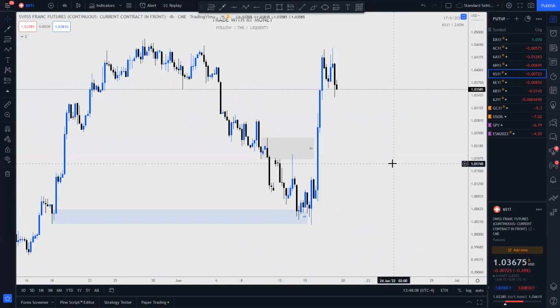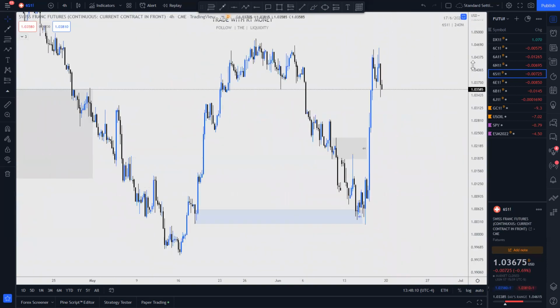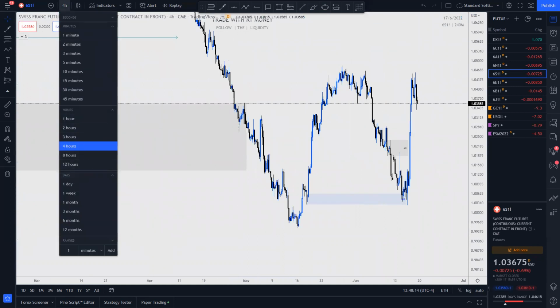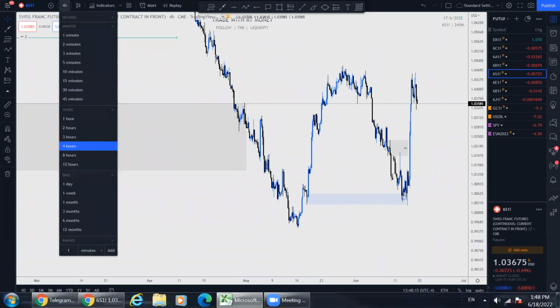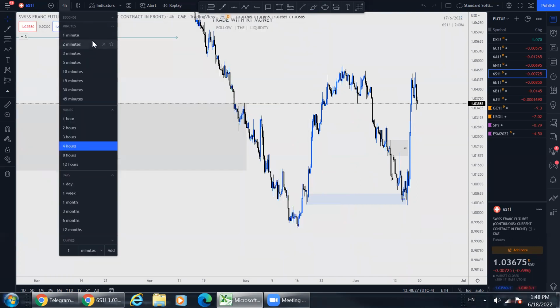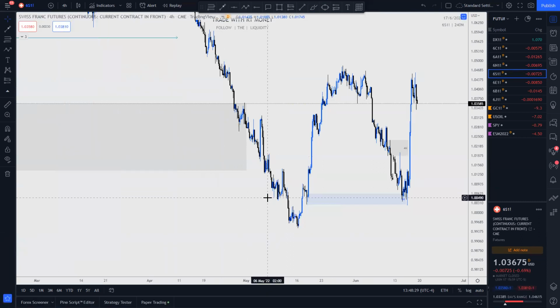Swiss franc. This one really interests me. Why? First of all, let's look at the RT money meter. Swiss franc is actually going from minus 628 to minus 481. This is a risk currency that got a little bit stronger, trying to pull out of the negative zone.